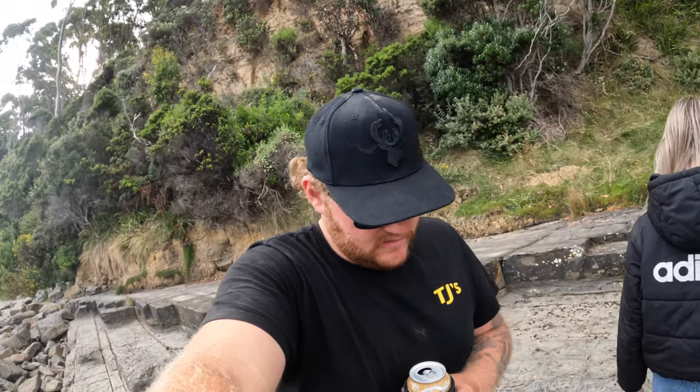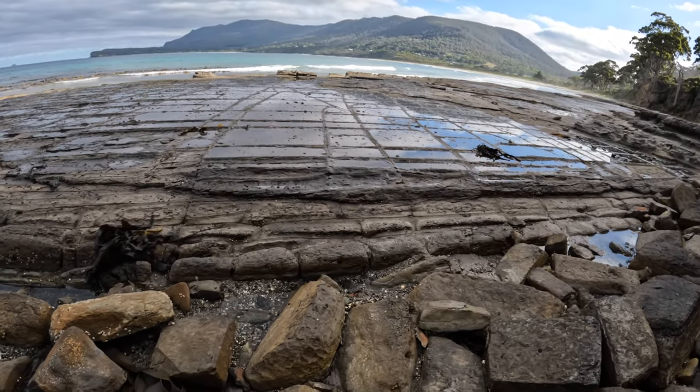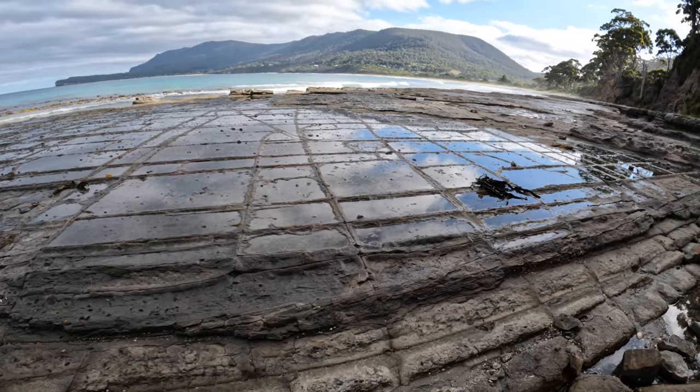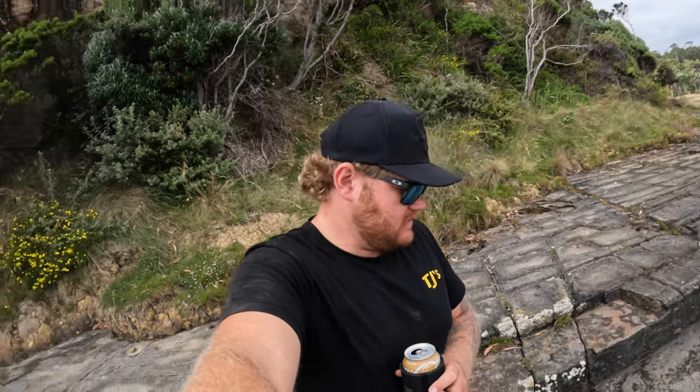Tessellated Pavements. It's kind of a rock right on the water that when it gets high tide, the water comes on top of it, and it makes a really cool reflection. So I'll try and get it on camera, but we'll see. Yeah, a little bit hard to see because there's not much sun out at the moment. It is pretty late. So we might have to come look at it again tomorrow, maybe, when we come back up. But yeah, we'll see how we go.